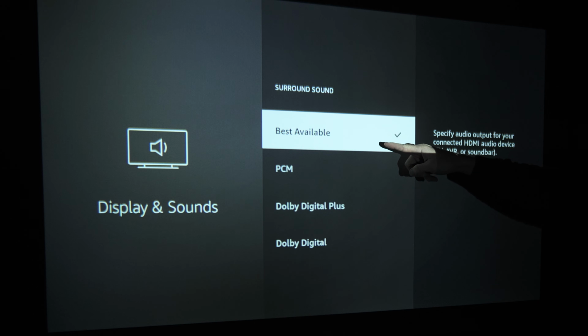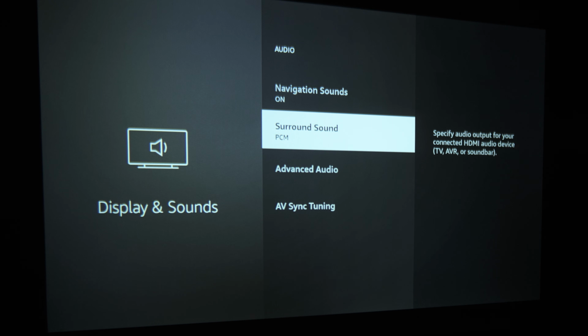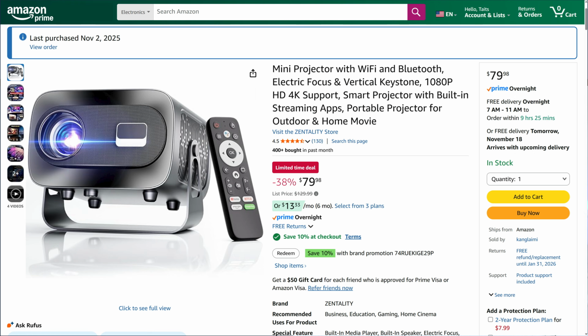that it doesn't play any sound through its speakers unless you go into the Fire TV settings and set the sound to PCM output instead of auto. But ultimately, I still think it's a decent value at around $70 to $80 if you want to try to mess around with its built-in Android operating system.